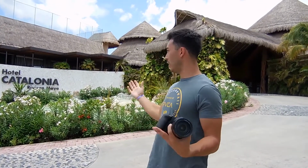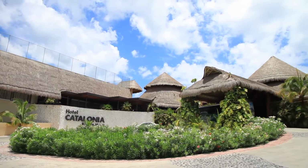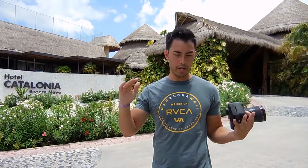Chad here with Greenlight Life, and today we're in sunny Riviera Maya near Cancun, Mexico. So we're staying at the Hotel Catalonia, and it's been a blast, man. We're on our honeymoon. We got married August 8th, 2015. So today is like a week after that, and I just wanted to give you guys kind of an overview of the location that we're in, the resort, and kind of just a quick review.